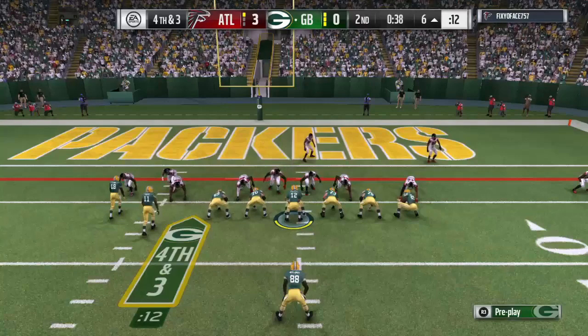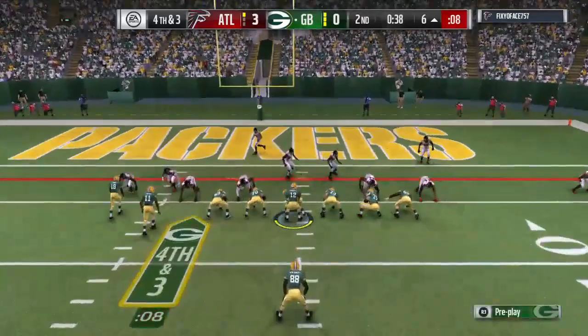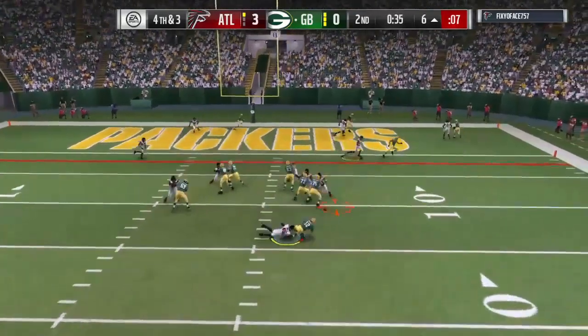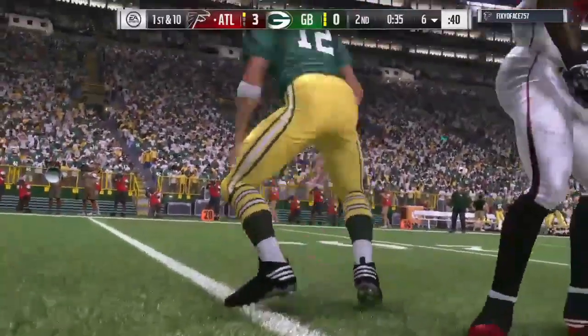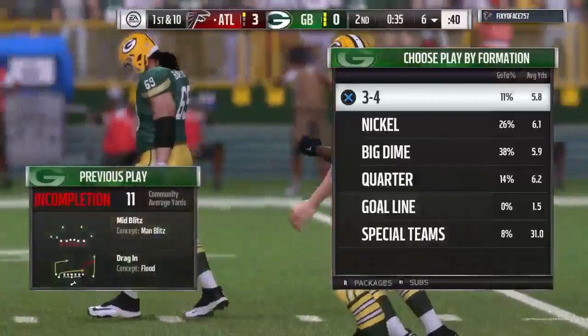319. 4 down. Hey, 88. 30. Line left. Kill.